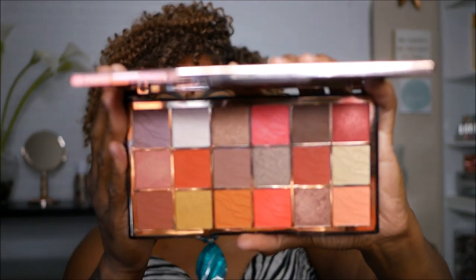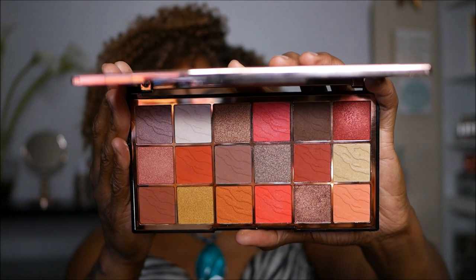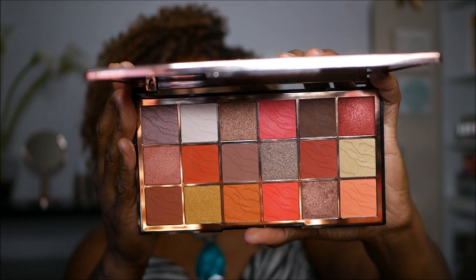So this one is, like I said, the zebra palette, the most colorful one, and this one is Integrity. Now, next for the tiger palette, which, like I said, is called Fierce. Let me show you what this one looks like. So this one has more of your red, orangey, warm tones. I mean, it's just gorgeous. It's really, really pretty. It has a mirror just like the Integrity palette, but this is what the Fierce palette looks like up close.